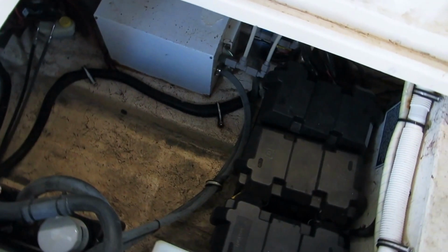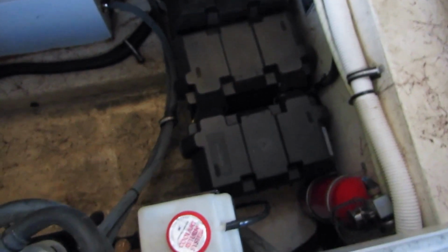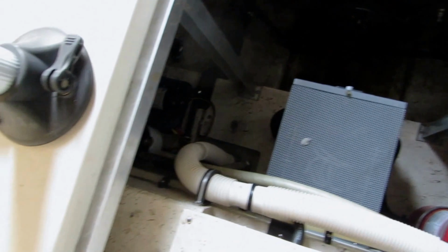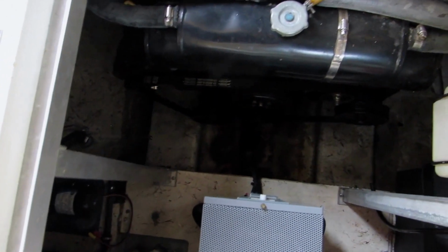This is the port side. It's got a bunch of battery arrays here. I imagine that has to do with the solar panels up top. And then there's a hot water heater, the gray box that you see. It's the engine compartment. Like a big battery charger there. It has something to do with the solar panels.